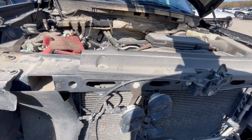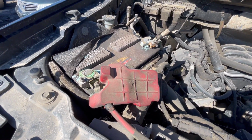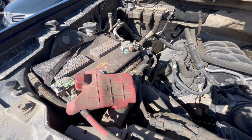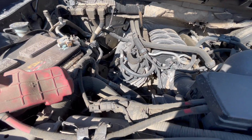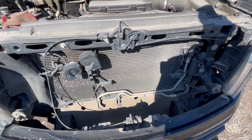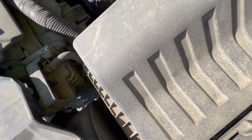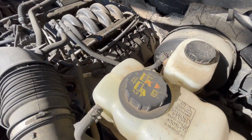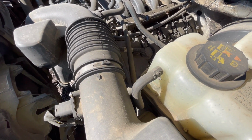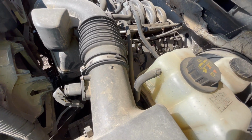Okay, I think we're missing an engine cover. Battery's seen much, much better days. She's dirty. She is dirty. But the damage, there's no damage up here. Yeah, she is really dirty. I wonder if, oh gosh.